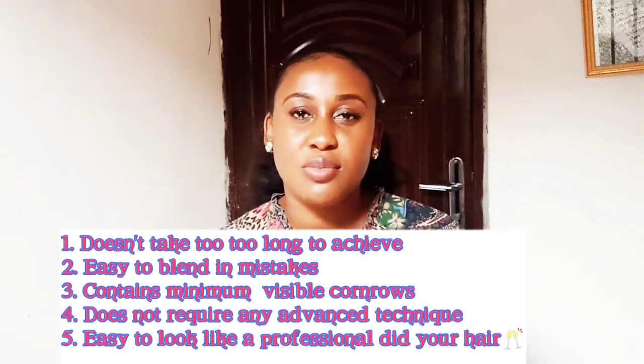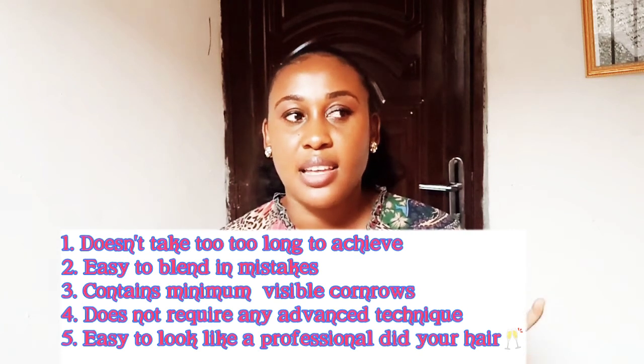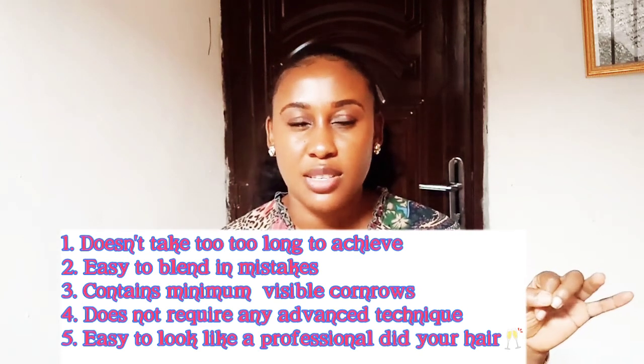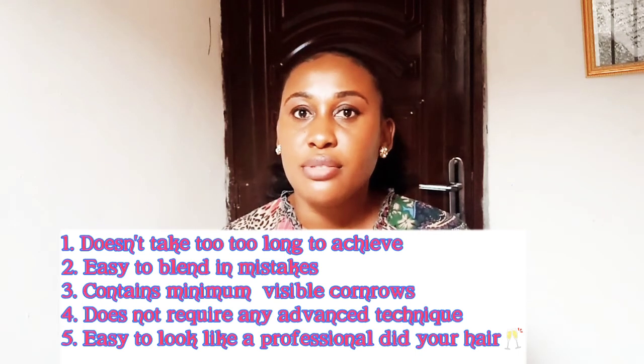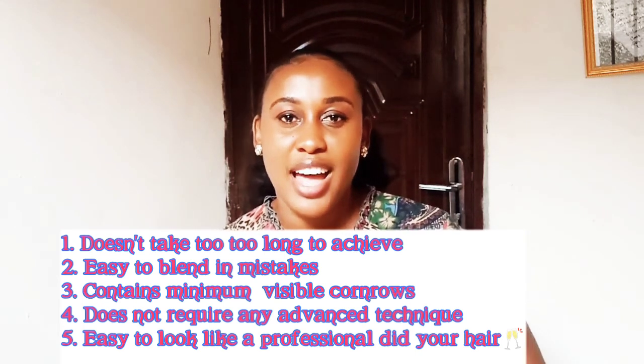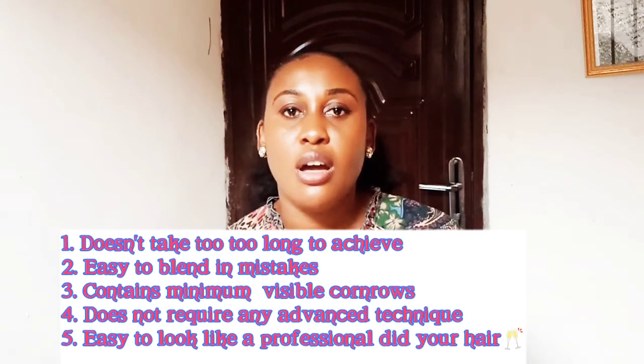Number 2, that hair should be a hair that is easy to disguise flaws. Like the imperfections in the hair should be something that is easy to just hide and it won't be so obvious. Number 3, that hairstyle should have as few cornrows as possible.